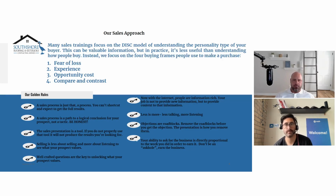The same thing goes with opportunity cost and compare and contrast. People need to be able to look at something and say, okay, I understand the differences here, and these differences actually make this a better decision for me. If they don't have something to compare it to, then they really can't make a buying decision. This is demonstrated really easily in the good, better, best scenario that we all know in the industry. That's a compare and contrast frame.